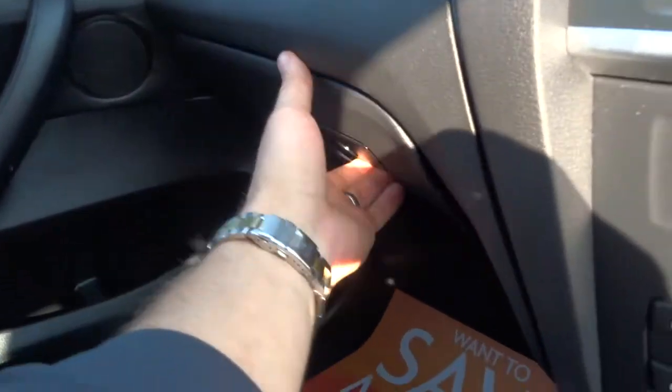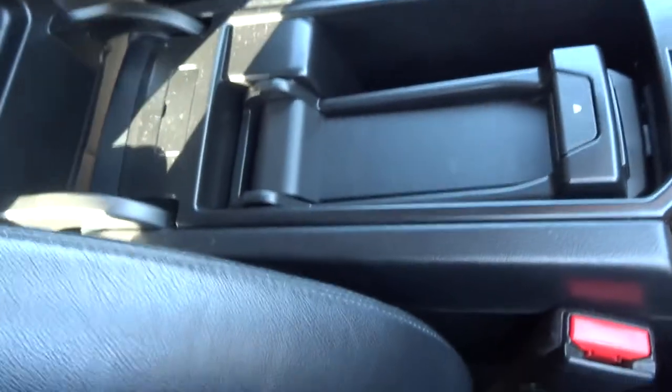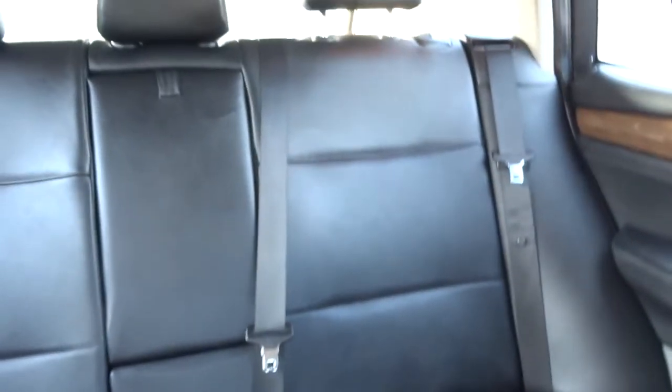Dimming rear view mirror. In the glove box you've got plenty of room, including your owner's manual. You've also got extra storage in your centre armrest there. This comes out and gives you a depth of space. In the back you've got your Isofix, again in very good condition. It also smells very nice in here, so safe to say no one's been smoking in here, with no pets. That centre armrest comes down as well. There's a couple of cup holders.